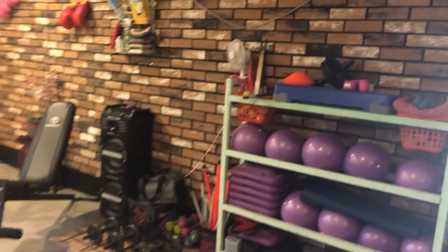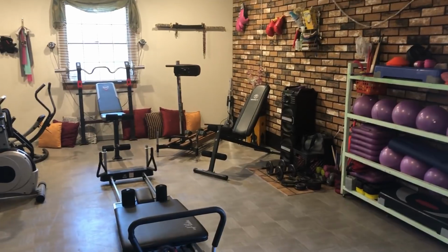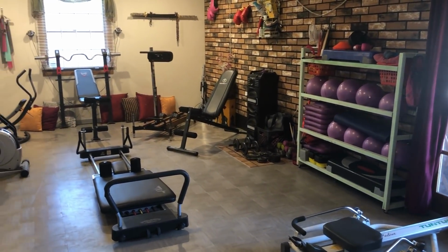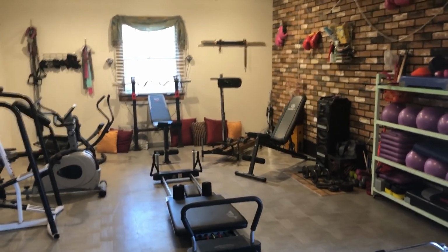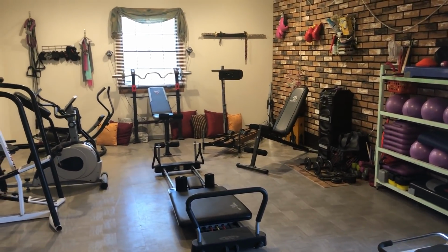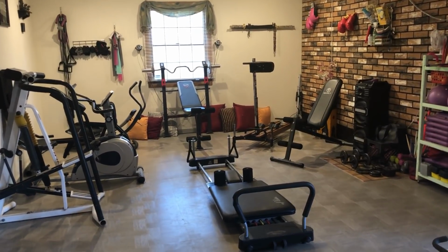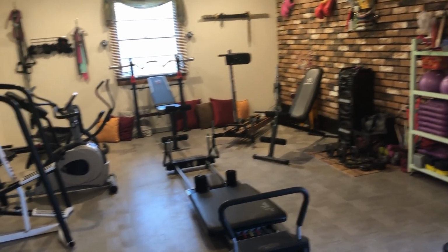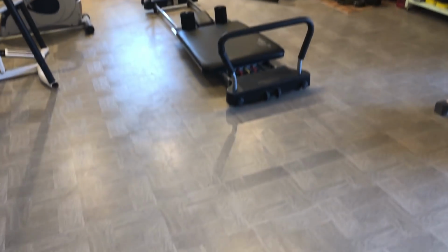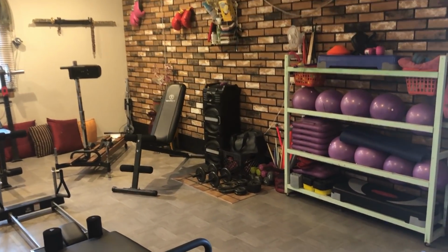So this room was a sunken den, 390 square feet. I am sorry about all the movement. I'm using it right now as a gym. I completely changed it over to a gym. It used to have that nasty 1970s brown shag carpet. I ripped up the whole carpet, and we had this whole brand new floor put in, so it's more gym friendly.